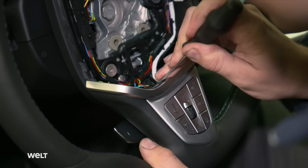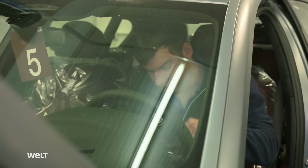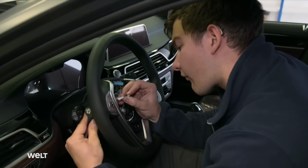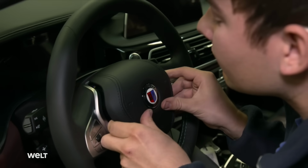While everything is drying in the rear, a colleague replaces the switch paddles on the steering wheel of the B7. He replaces the standard BMW levers with a racing development with switch buttons. The installation of the airbag is the last thing left to do. And then, the leather steering wheel is complete again.